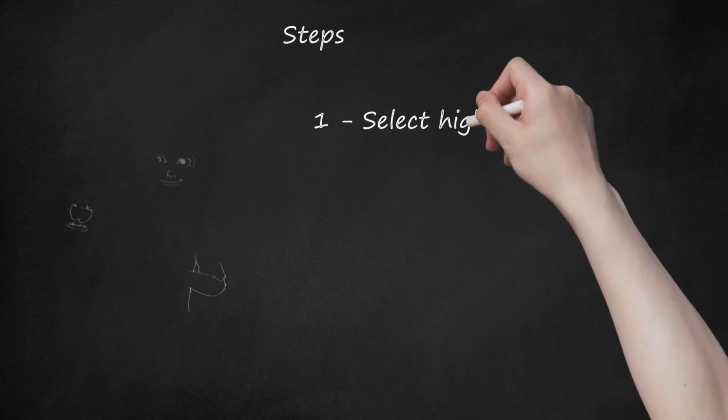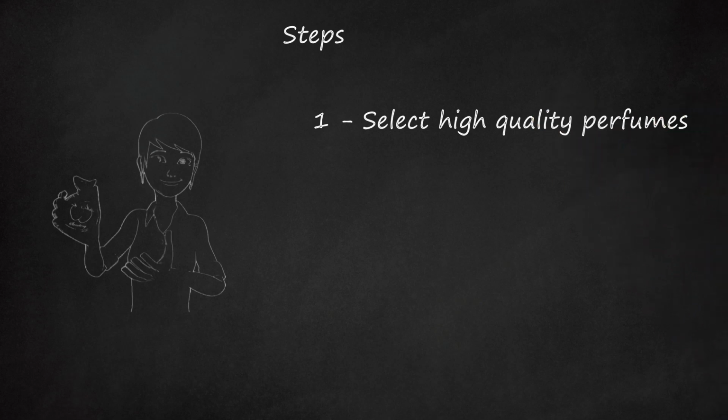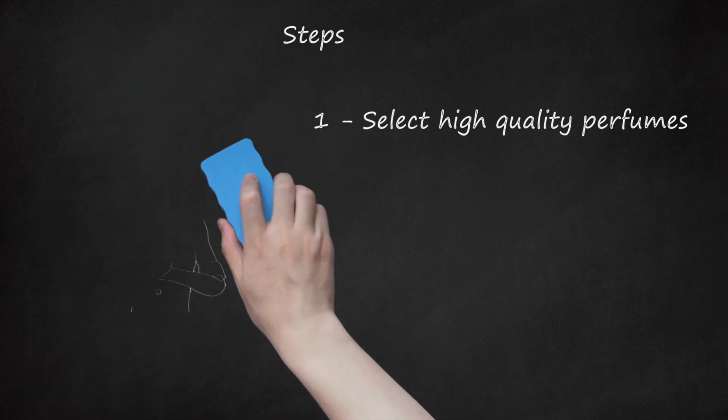1. Select high-quality perfumes. A girl with the temperament of a princess does not select cheap perfume. She always selects perfume with quality notes, usually in the floral scent range. There are even scents that carry the name of a princess or two, but a discerning princess clone will never go by name alone. Test the scent before purchase to make sure it suits you.